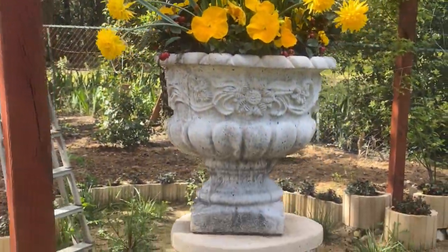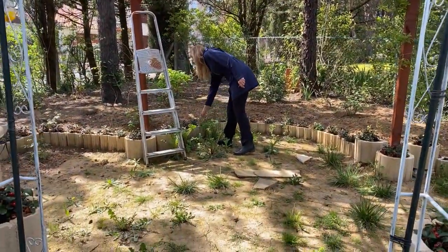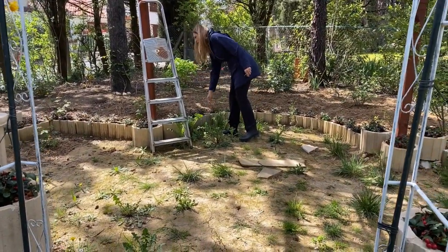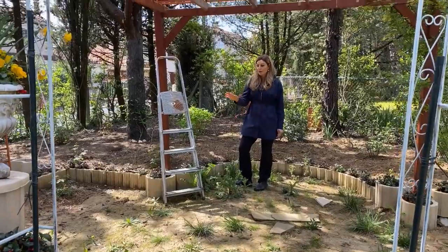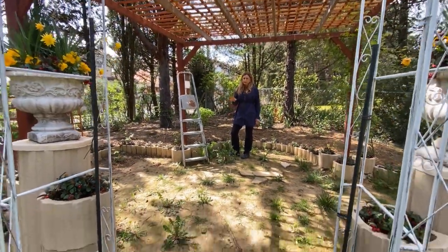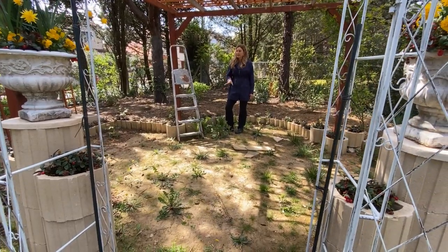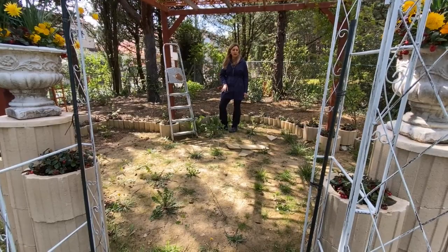So beautiful. But here I have lots of weeds coming out because honestly I'm not even going to touch them until I'm ready to tackle this area, because this area needs to be all stoned. It has to be done with stones, lots of sand, etc. So I'm not even going to get to it too much.